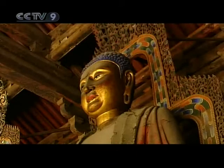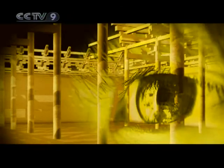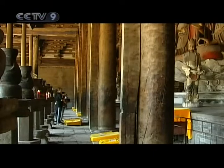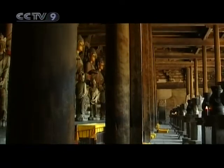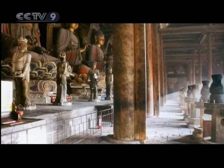So this line of parallel pillars would naturally appear to bend outwards. The architects were apparently aware of this and arranged the pillars to lean slightly inwards in front of the statues. Therefore, the reflection points on the pillars are altered and the illusion is corrected.